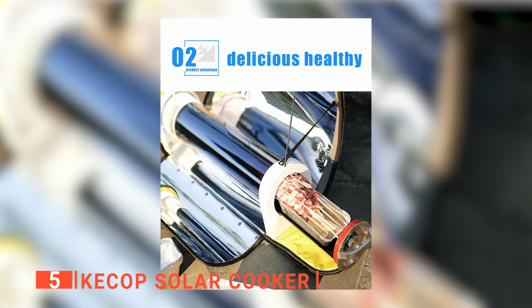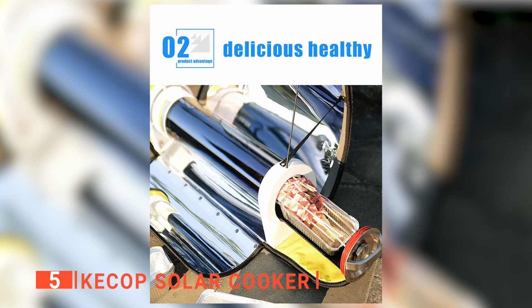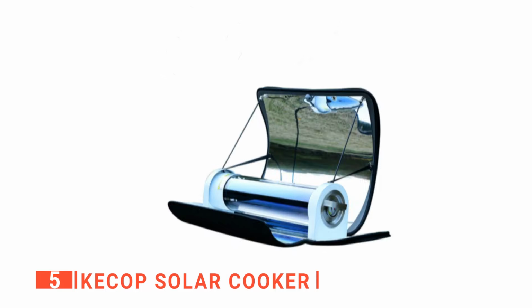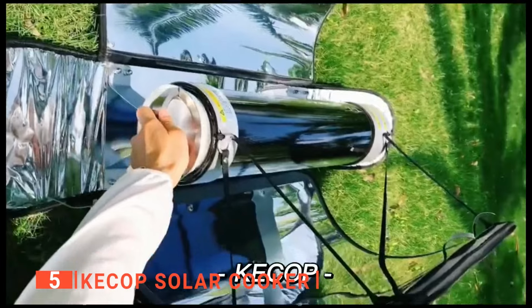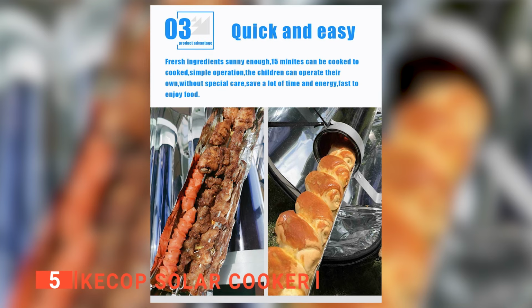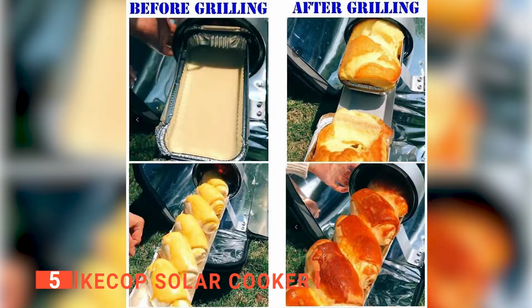This one is made of 304 food-grade stainless steel and vacuum tube material, safe, non-toxic, and durable. It's very compact and weighs just 4.84 pounds, making it ideal for camping. Simply load it up with food and relax. No monitoring is required. This stove retains your food's flavor and nutrition, cooking from 360 degrees, like a slow cooker, but faster. It can bake, roast, steam, and sauté.